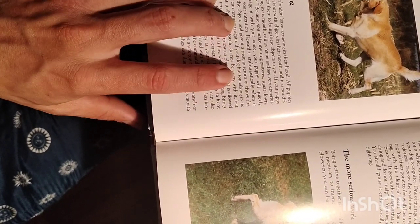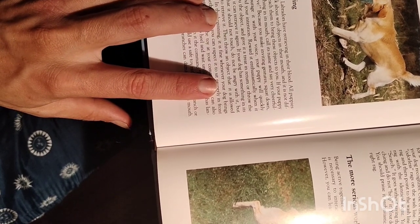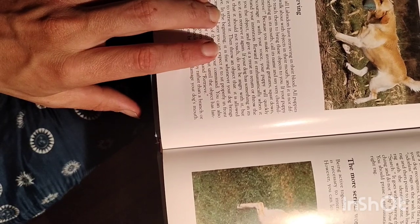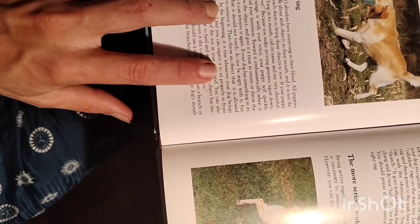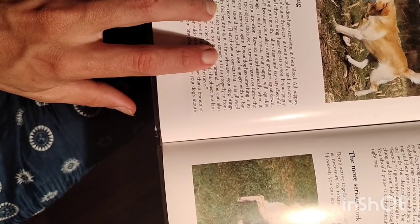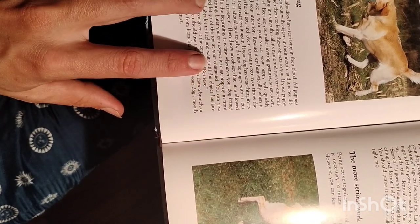If your dog has something in its mouth that it should not touch, do not be angry with it, but allow it to retrieve it. Then throw an object that it is allowed to have for the dog to retrieve. In the beginning, it is fine whenever your dog brings you something.